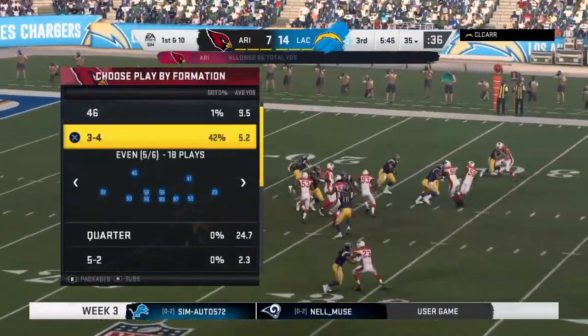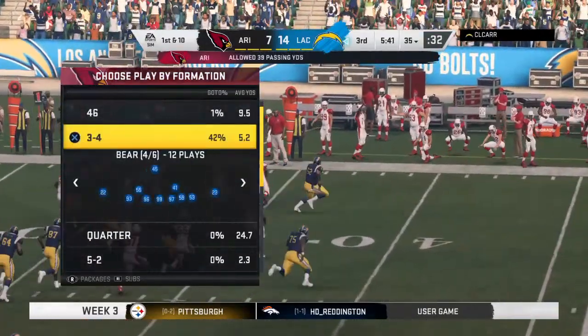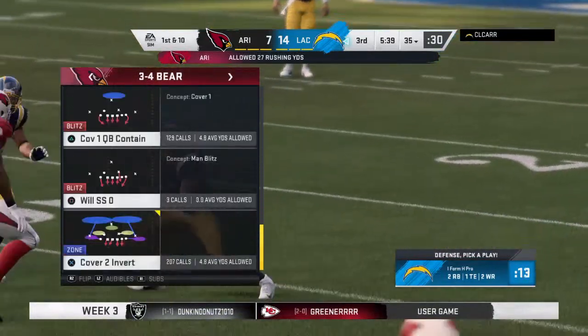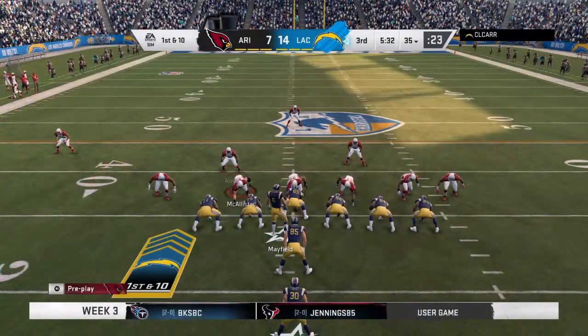It'll go as a gain of 11 and a Charger first. Running lanes were at a premium in the first half, but he's able to find some room there, and he's hoping that that's a precursor of a big second half. Ball up to the 35 now as they come up on 1st and 10.